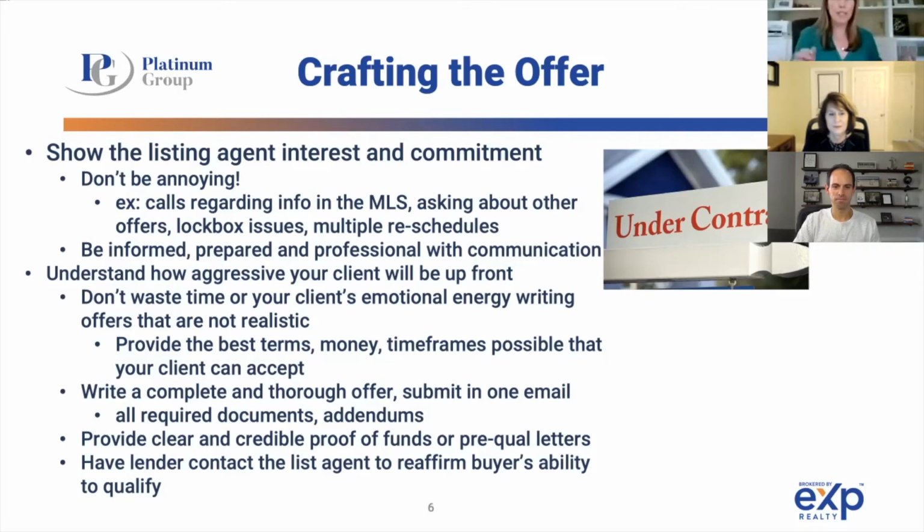So understanding how aggressive they are matters. If you make a suggestion or give them advice and then they question that and want to back off, I will tell clients, if you're not willing, this house has multiple offers, it's going to go over list, there's a deadline out there for offers. If you're not willing to do this, this, and this, then we shouldn't even waste our time writing an offer, because it takes a lot of time and effort to put together an offer.